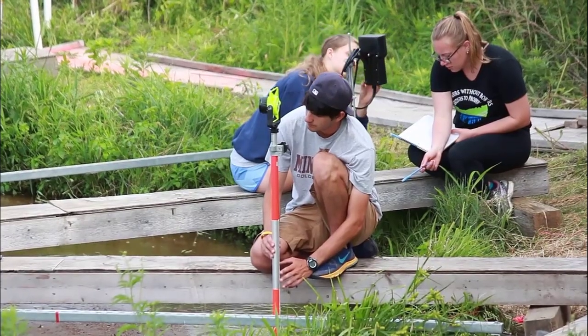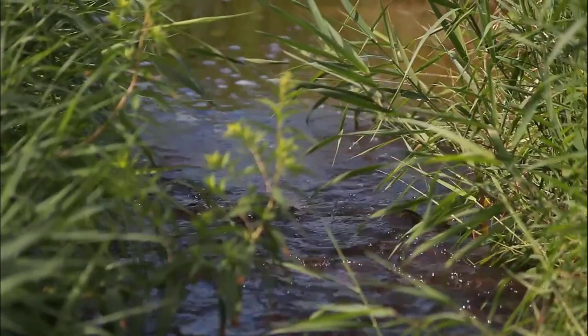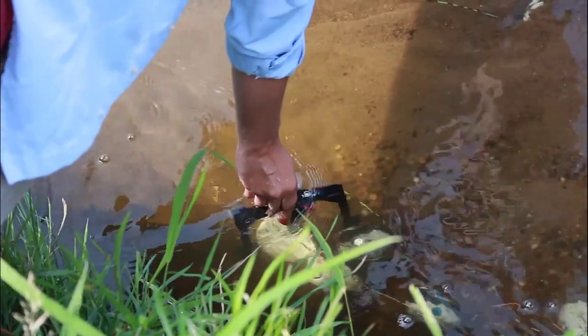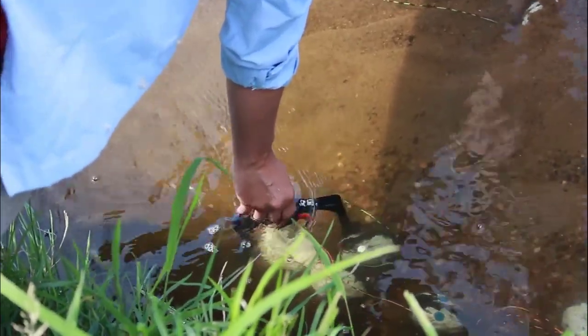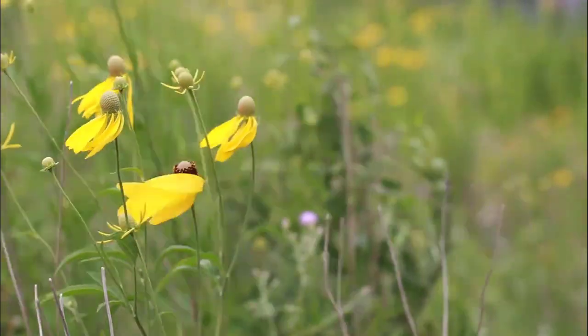This year in the Outdoor Stream Lab, we're studying Minnesota's native freshwater mussels and their interactions with their habitat. We brought a number of mussels here from the field and placed them in our stream. They're being exposed to different flow and sediment transport conditions, and we're seeing how the mussels are influenced by their habitat and how the mussels themselves are influencing their habitat.